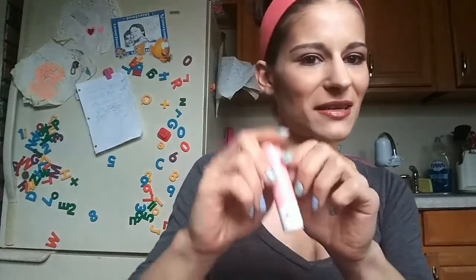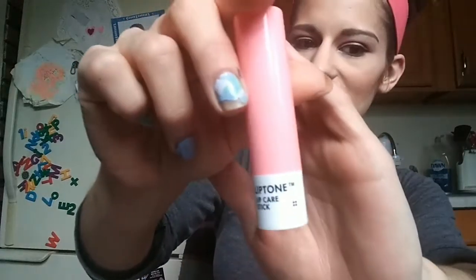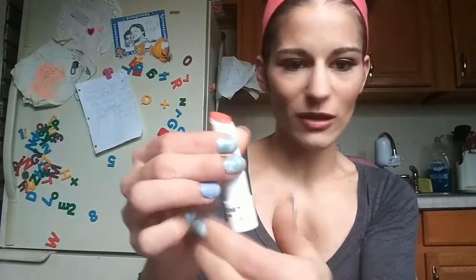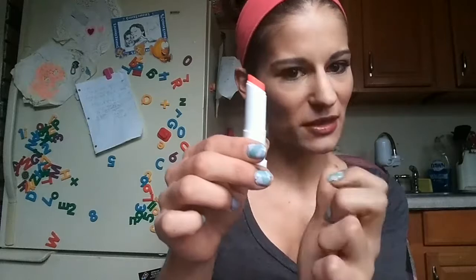Now, for my final no-go product, if you saw my Ipsy unboxing last month, this should not be a surprise. It is the Tony Moly Lip Tone. It's like a lip gloss, a chapstick. And I thought the formula was fantastic, and it's really cute. It almost looks like a little lipstick with the angle on it, and I just adore it.